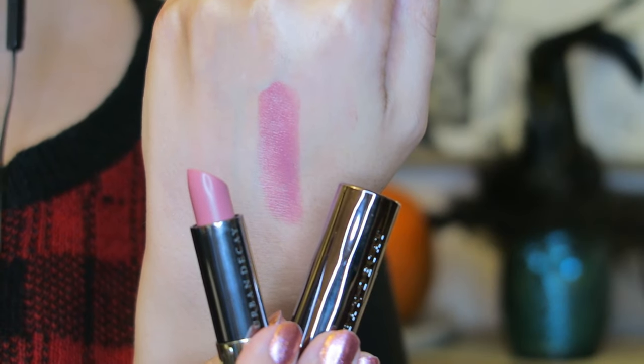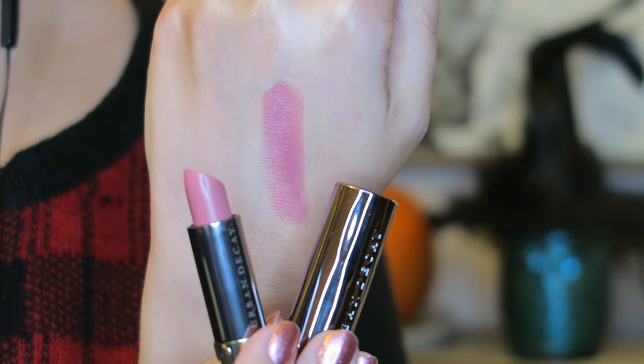The new Urban Decay Vice lipsticks, this is in the shade Naked. This is a cream, like I said, just a beautiful nude that is so wearable for a lot of skin tones. Again, just a nice formula, easy to wear. It's not going to go all over the place because it's not too creamy, but it's creamy enough where it's very comfortable and long wearing.